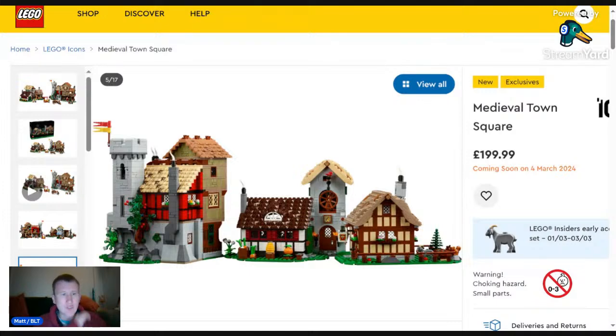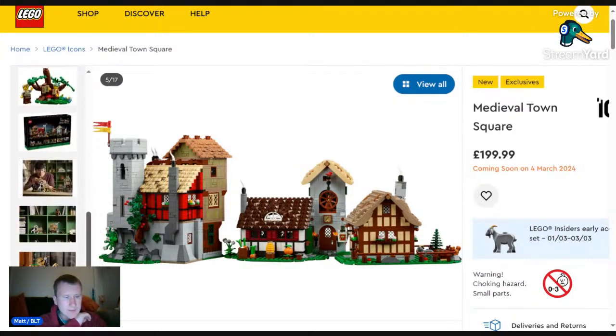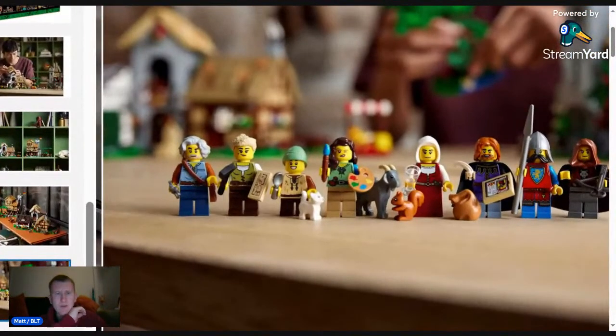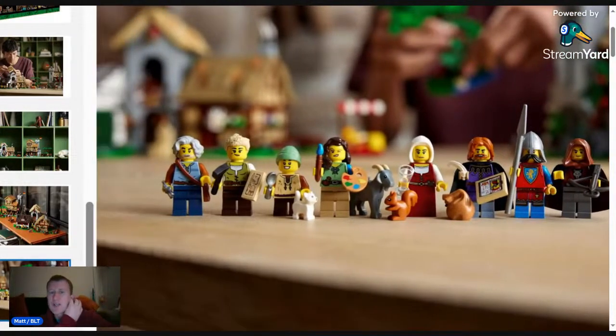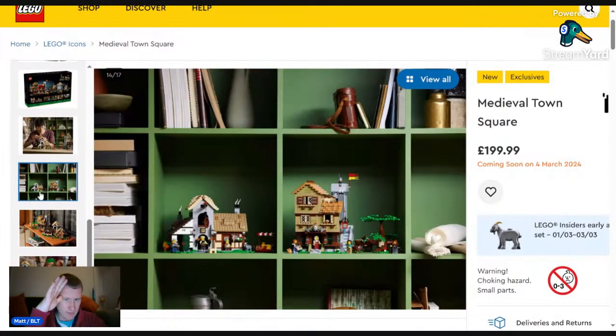Now, within this set, how many minifigures do we have? Does it have the minifigures on? It does. So these are the minifigures that are on show. So we have got 3, 4, 5, 6, 7, 8 minifigures, a goat, a cat, a squirrel, and a bag. So that is what is going on with this. And I think when I said it was a Winter Village size, I think that is the right thing to say, because it kind of looks like it's on the same scale as those.